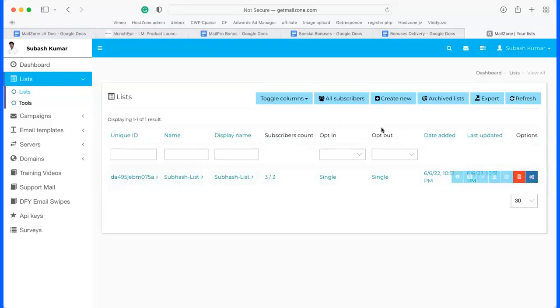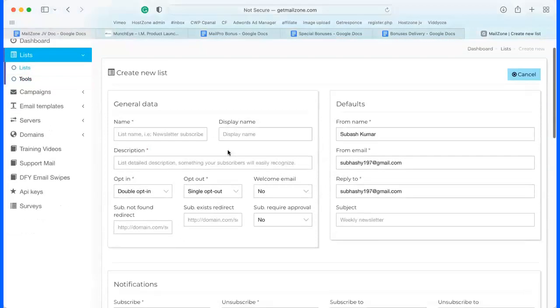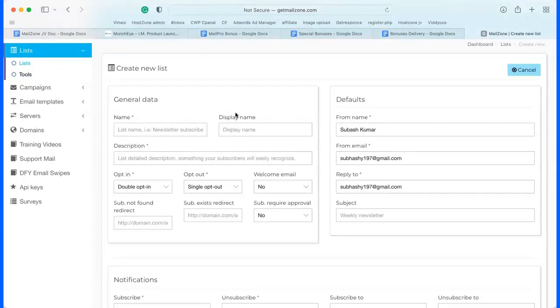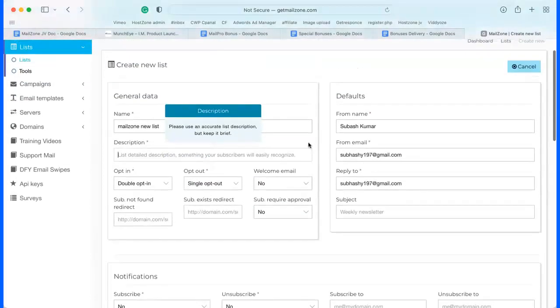Okay, so you can see we have mentioned the overview, copy and update, import list, archives, and delete. If you want to create a new list, simply click here, and you can see this is the best. We have designed it very beautifully, and you can put your main list like new list. Okay, and you can put a description, and you can choose single opt-in or double opt-in, and it depends on you.